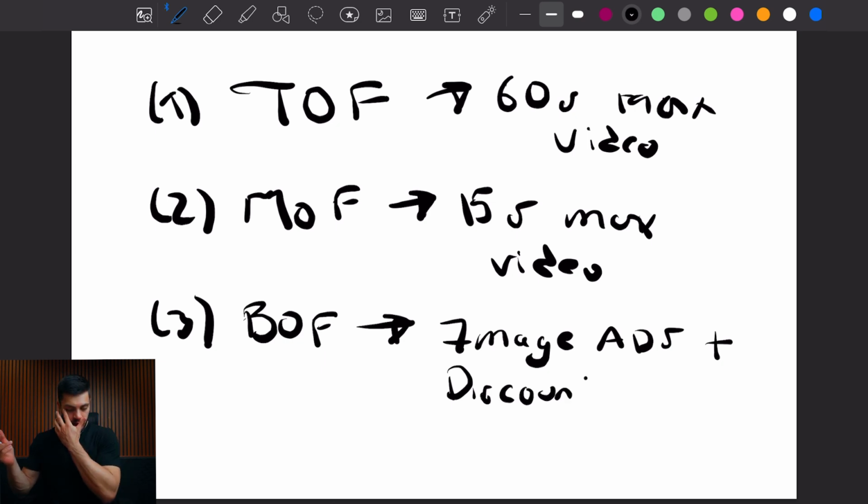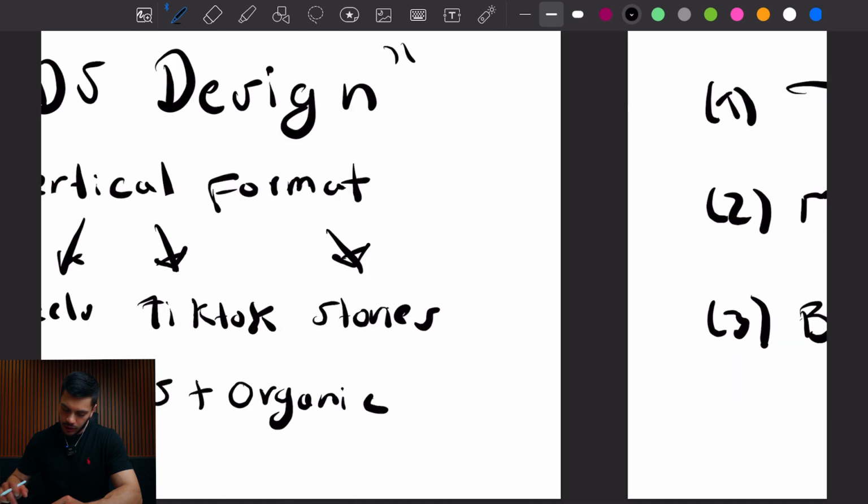With these three different types of ads, you're good to go. You're going to have an amazing, well-structured Facebook ads or TikTok ads campaign, and it's going to work wonders, okay? So this is when it comes to the creatives.